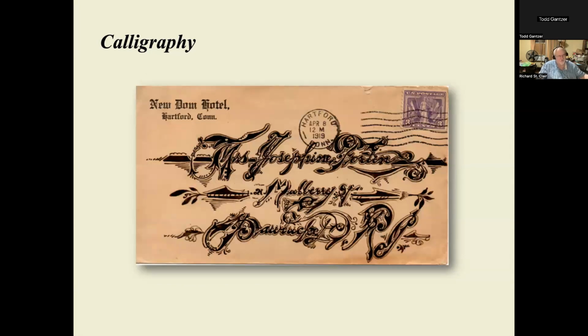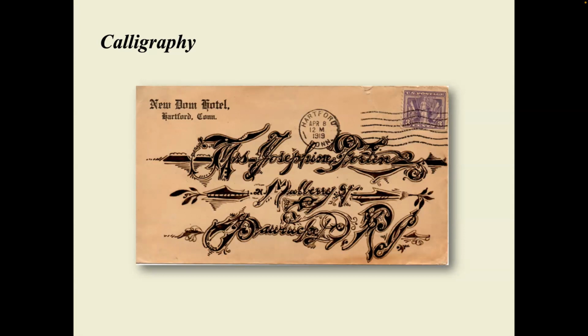Next. Here, this is a little bit bolder calligraphy, but as I said, there's a whole spectrum. You could do a whole exhibit and a whole collection of calligraphy, and I have seen pamphlet covers going back into early American colonial times that have some rather remarkable handwriting. What is the name of the town there? It's Pawtucket. It's in Rhode Island.